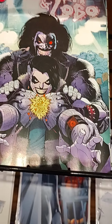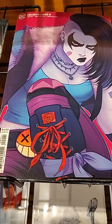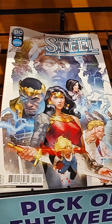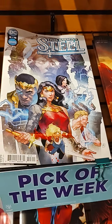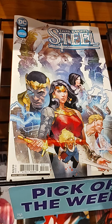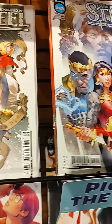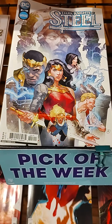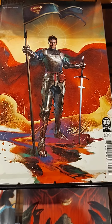Next up, we got Crush and Lobo, final issue, number 8 of 8, with the variant. And then we have the really popular Dark Knights of Steel. This is issue 3 of 12. If you haven't checked this out, as you can see, it is our pick of the week. It is medieval DC. Superman is the king, Batman is the bastard prince. It's a really cool story. We also got very hard to find now, a number 1 and a number 2. So you can catch up, get a number 3. Here's an amazing variant from Joshua Middleton.